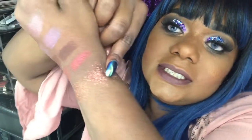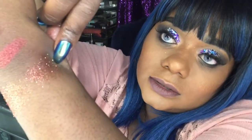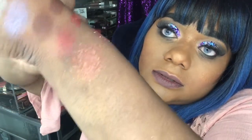And this one is Daring. I'm not gonna lie, Daring was a bit prettier because it has an additional color. It's almost like a reddish color, so it has more than what Cosmo has. I'm so excited about this.